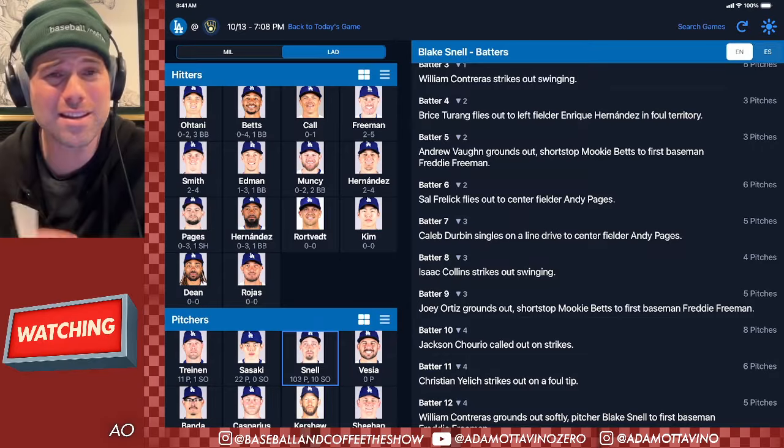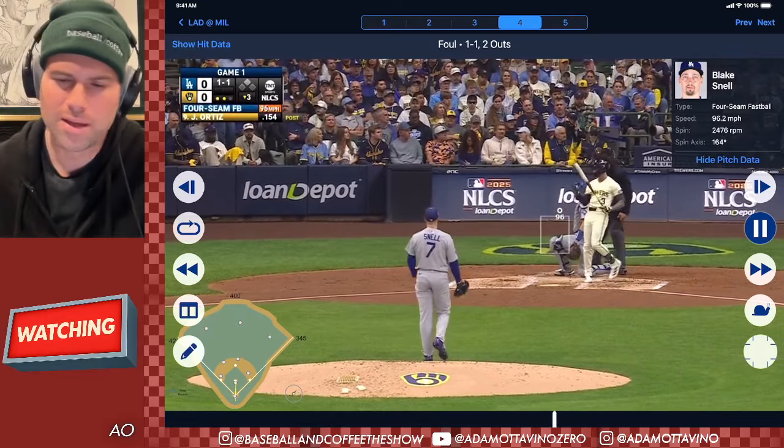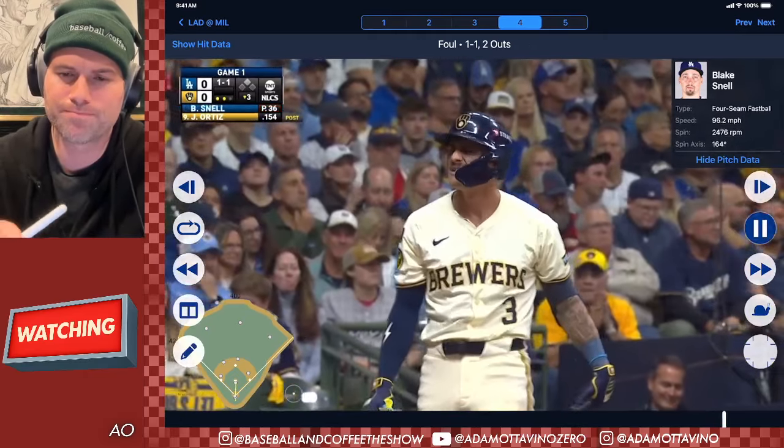I would have loved to get these outs in my career. It never freaking happened for me. It sucks, but great for the guys who get them. Awesome there. So we're still in this at bat, though. 1-1 count to Joey Ortiz. Fastball up and in. Can't quite get there. It's too much for him.